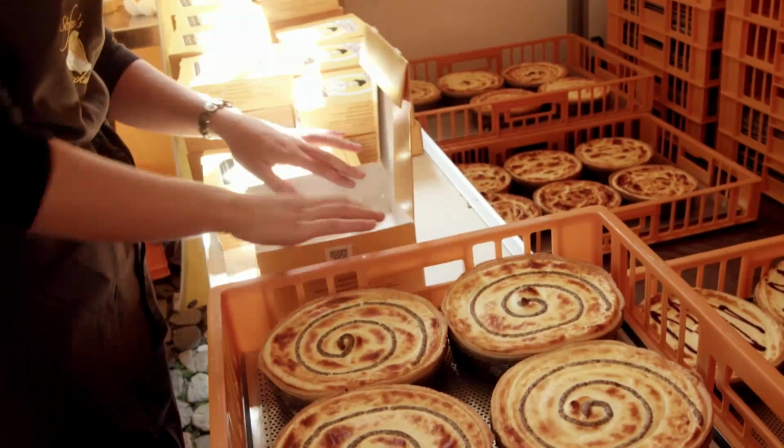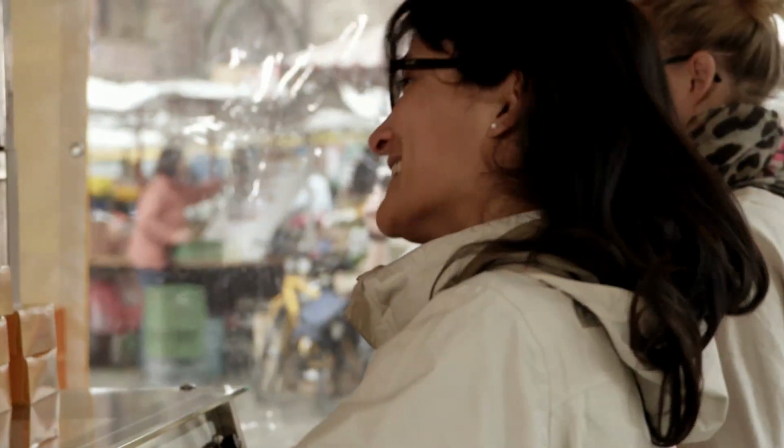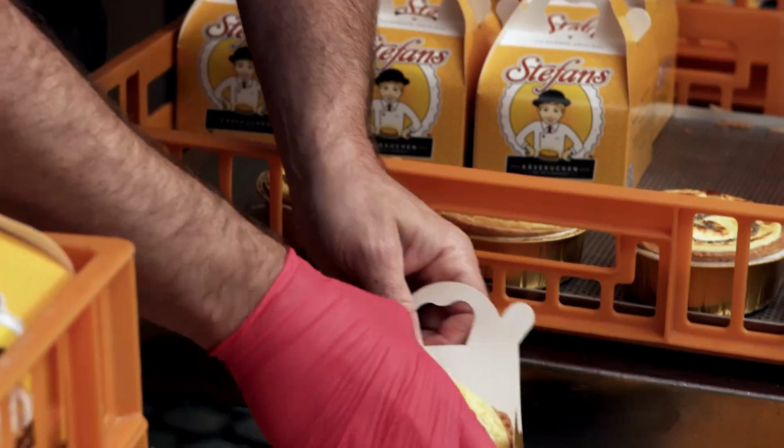I had this idea and a friend of mine lent me the money to get started. We started baking in the afternoon and made 45 cakes in 9 hours. We didn't stop until 6 o'clock the next morning. I drove straight to the market without any sleep.